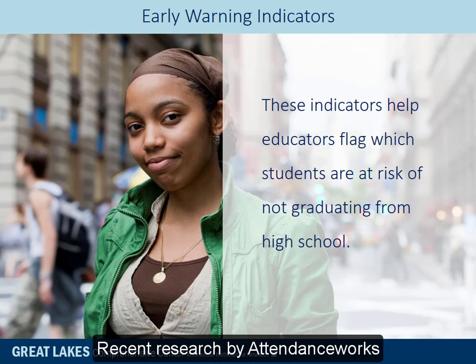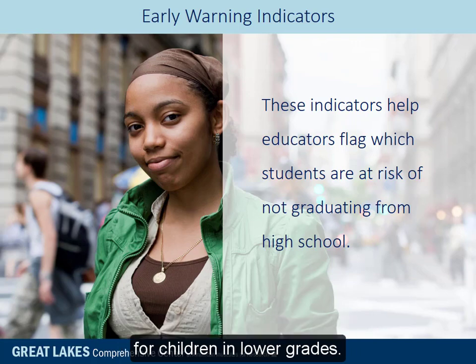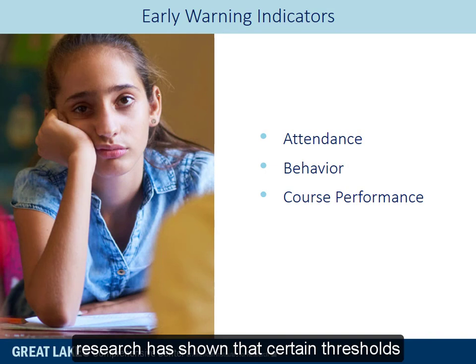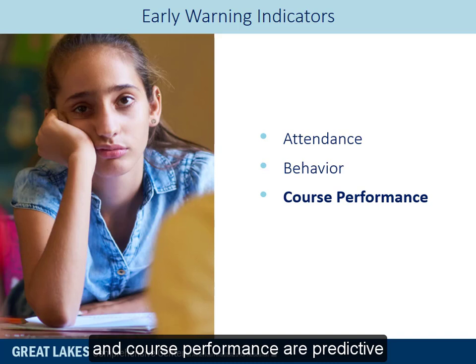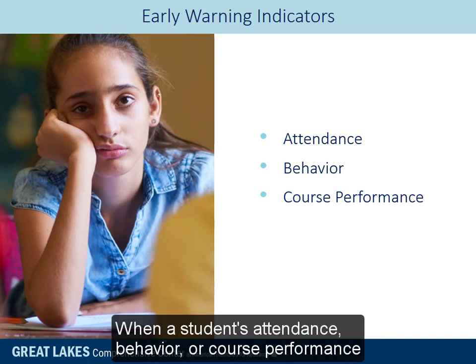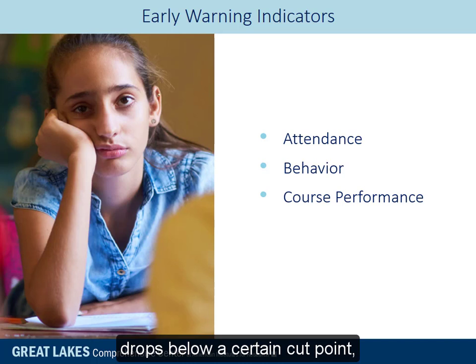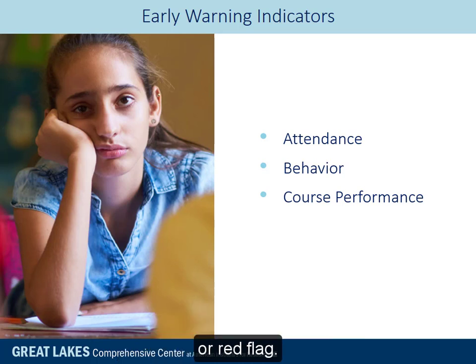Recent research by Attendance Works suggests that attendance may be an early warning indicator for children in lower grades. In multiple settings, research has shown that certain thresholds or cut points for attendance, behavior, and course performance are predictive of on-time graduation. When a student's attendance, behavior, or course performance, sometimes referred to as the ABCs, drops below a certain cut point, it is considered an early warning indicator or red flag.